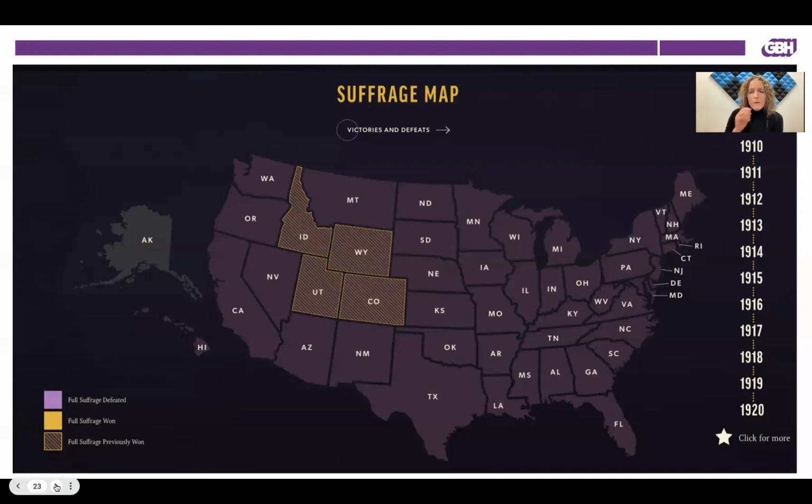I want to recognize the star on the bottom right. As you start clicking through the different years, that little star will appear and it will tell you a special interest story about something that happened in a particular state or a particular city.